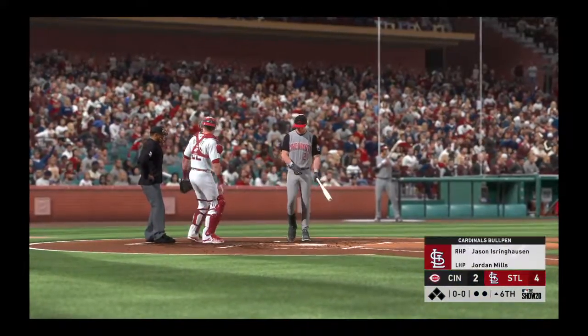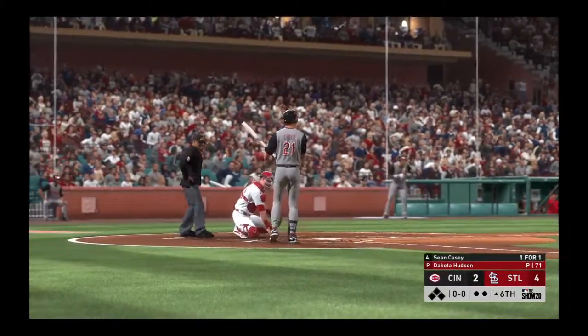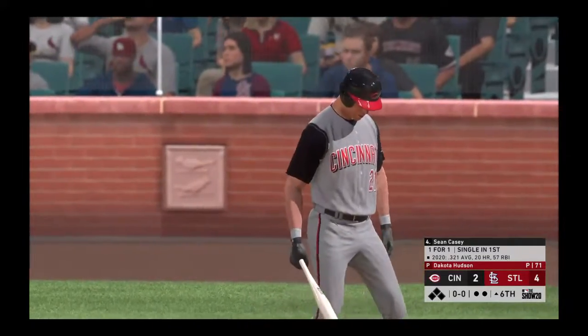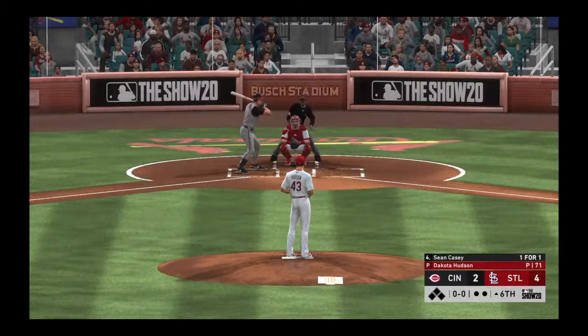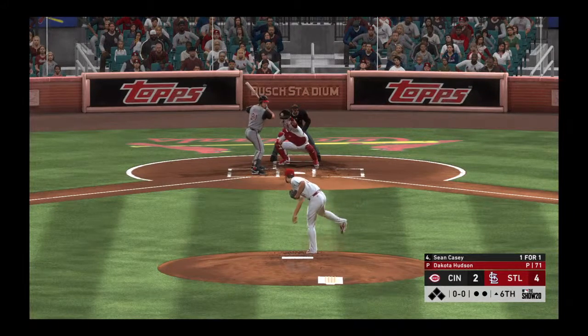Leading off the inning for the Reds, the second baseman. Things not looking very good so far in this one, but we're still in the middle innings. They're down by a couple of runs, and this would be the right place and the right time to get something going. The last thing they want to do is try to come from behind and win this one in the 8th or 9th inning.